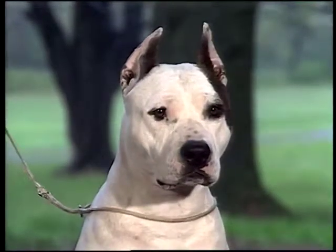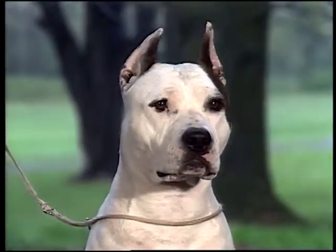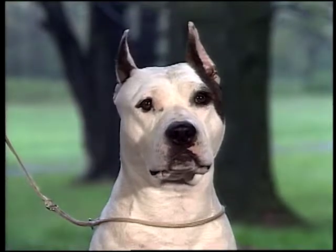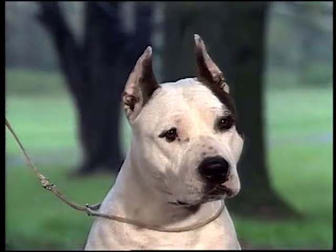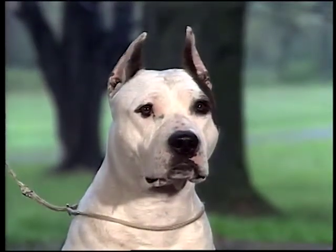From the front, you should see an obvious median line, like this. The forehead shows some wrinkle when the dog is alert. Note again that there is no exaggeration of any one feature of the head, creating the clean-cut, strong impression called for by the standard.